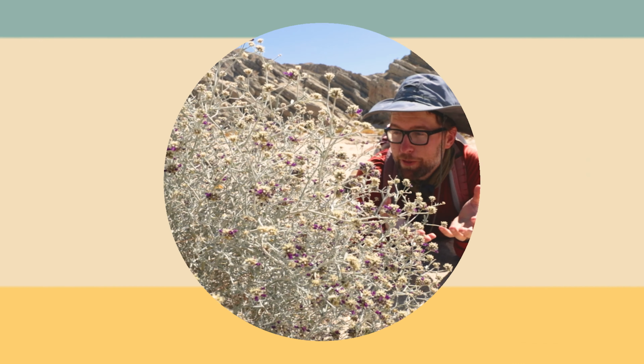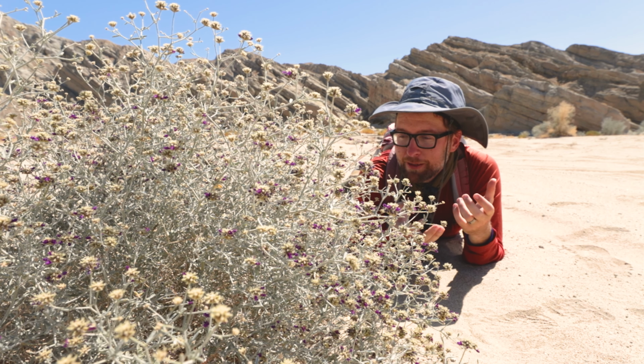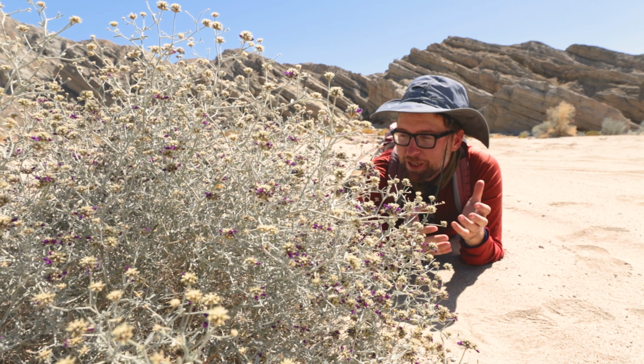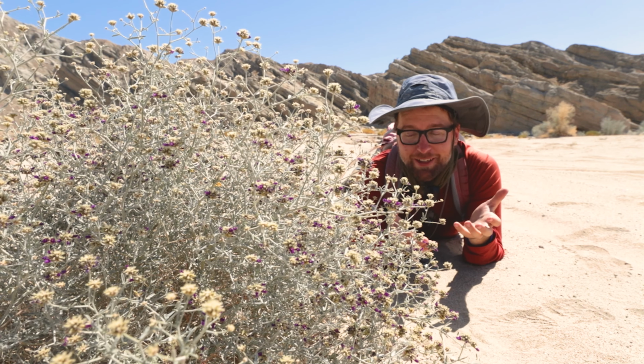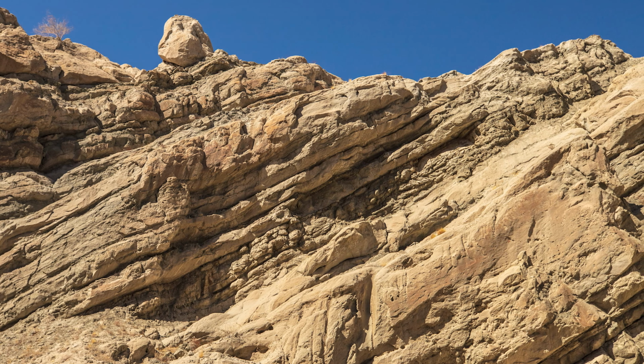Where are the wildflowers for the fourth week of March 2021? This week, we're coming to you from the Mecca Hills Wilderness in the eastern Coachella Valley. And there's actually a surprising number of wildflowers out here. If you drive by on the road, the scenery and the geology are really spectacular.